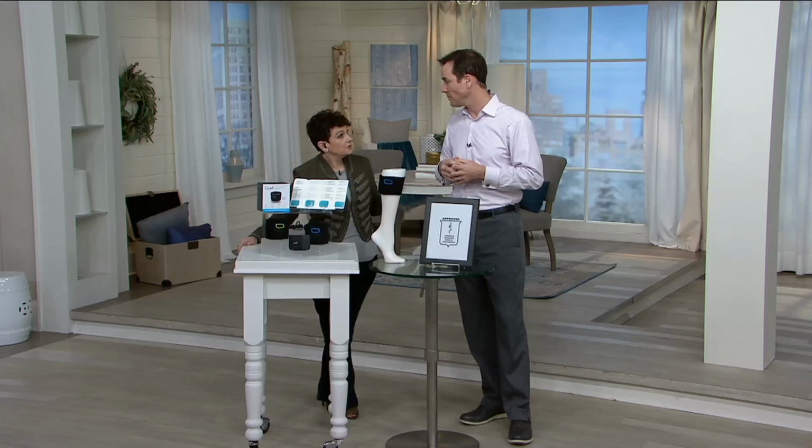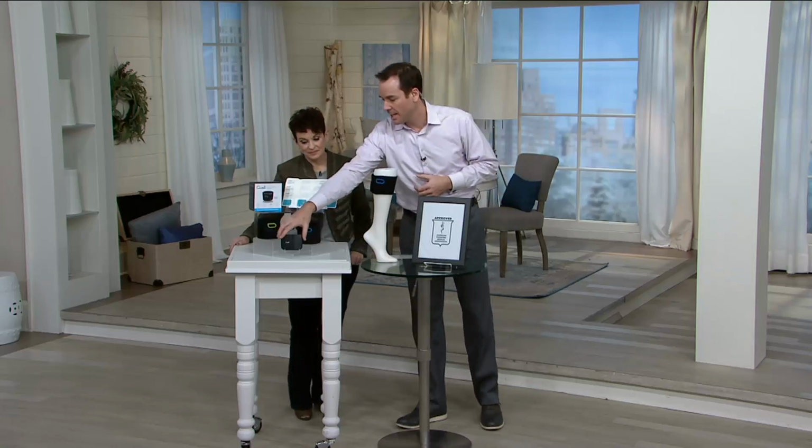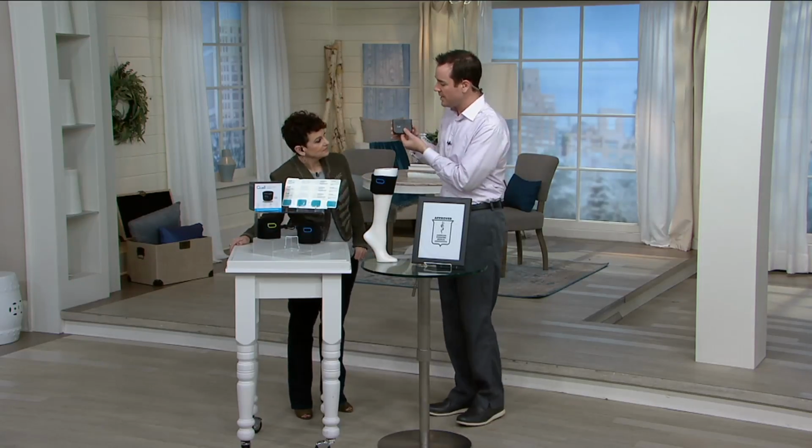And do I sleep in it, or do I take it off at night? That's a great question. That's one of my favorite parts about this. So this is FDA cleared for 24-hour use. So it's actually a smart device. When you take a look at the device, this is kind of how it's set up on your leg. Okay. But then you put it in that little sleeve.